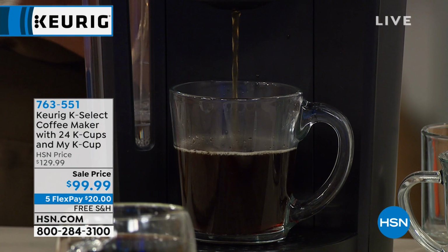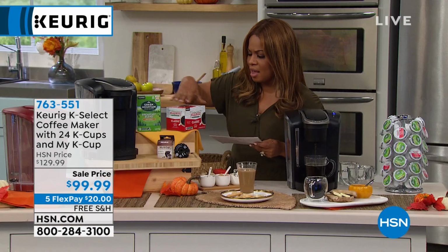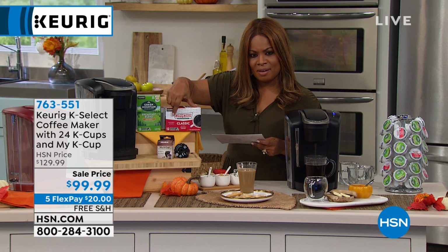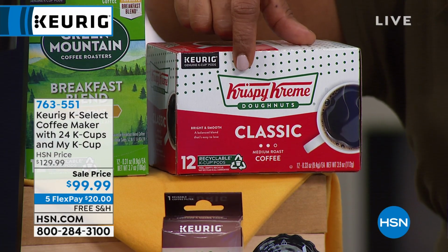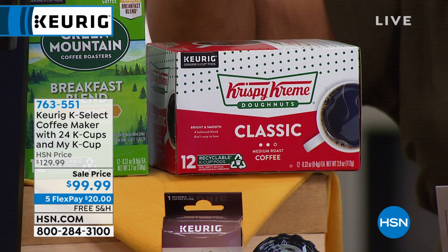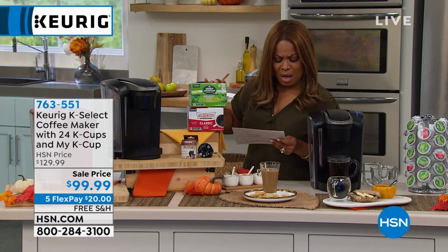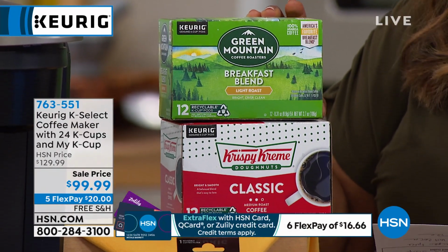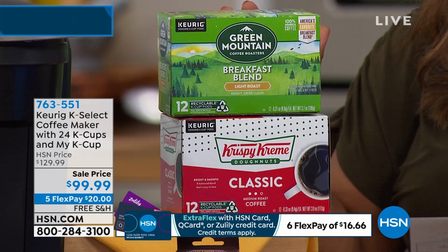And then of course we include coffee. How many of you recognize this company? Look at the box on the side. I know you've been there. Look at that. You're getting their coffee. You're getting that Krispy Kreme coffee. You're gonna get a 12 count there. And then we're also including a 12 count of this amazing Green Mountain coffee in the breakfast blend. So out of the box, you're ready to go.